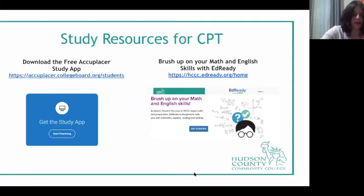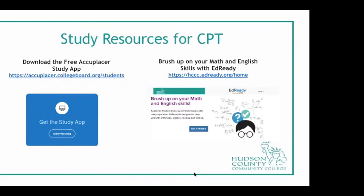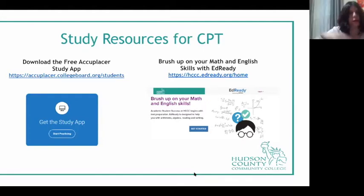And I would say we definitely encourage students to kind of hit 80 or higher, if they really want to do this before taking the placement test. I think the range of 80 to 90, you're pretty much ready to take the placement test in terms of brushing up on math and English.